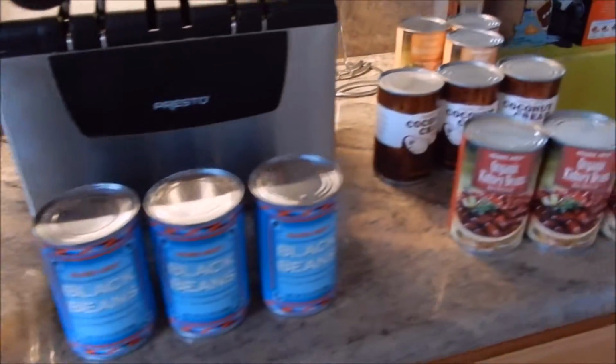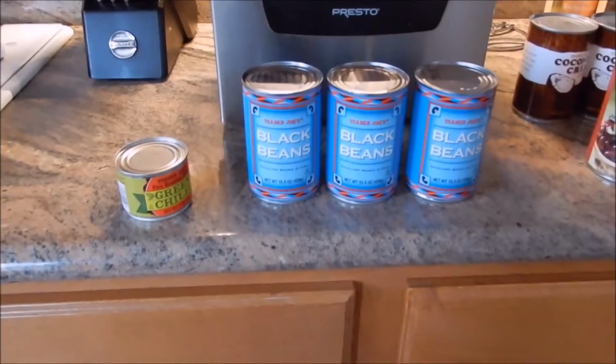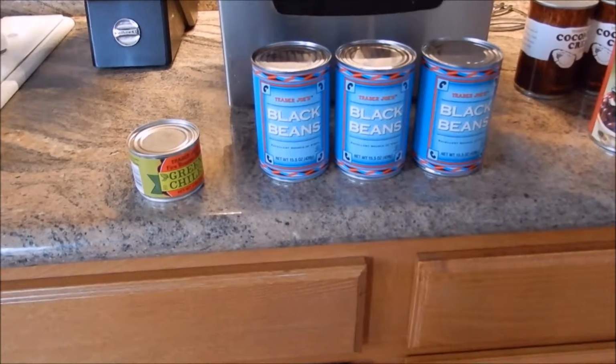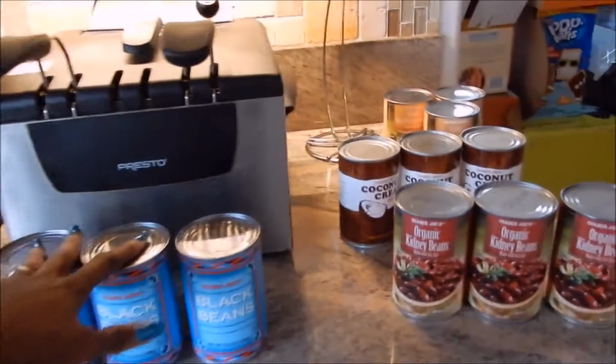All right, and I forgot to show you this. We have black beans, Trader Joe's brand. We got that because I like black beans. So I only got 3 cans today. Most of our canned goods come from Costco, but they don't carry everything. They don't carry black beans. So we had to get it from Trader Joe's.